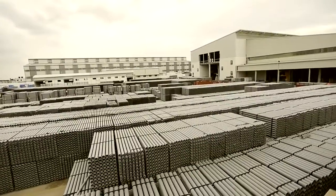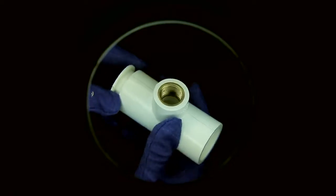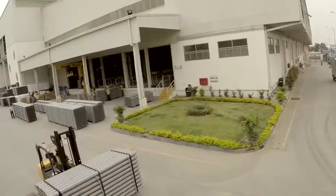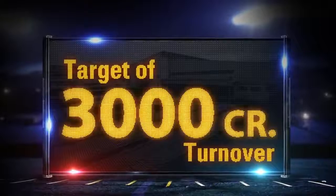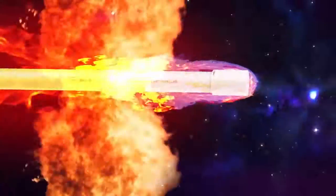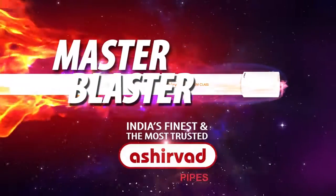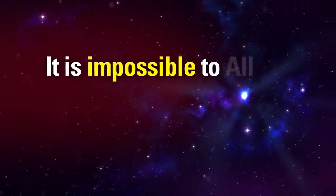We are confident that in its new avatar, within the next 3 years, Ashirvad will be India's largest company in plumbing, sanitary and drainage. Ashirvad will bring a new revolution among the plumbing sector in India by the year 2018, with a big aim, turnover of 3,000 crore. Master Blaster, India's best. Ashirvad Pipes. To get this team all out isn't just difficult, it's impossible.